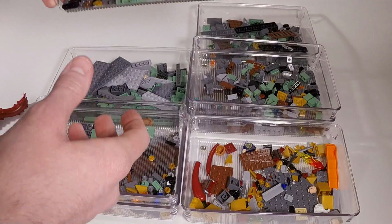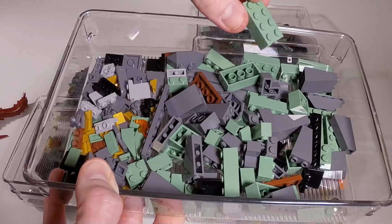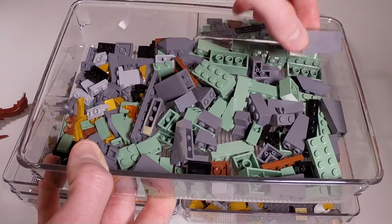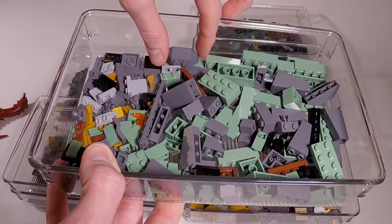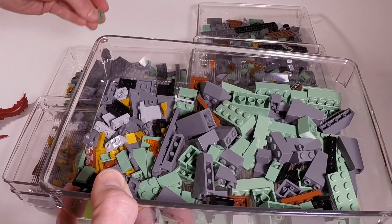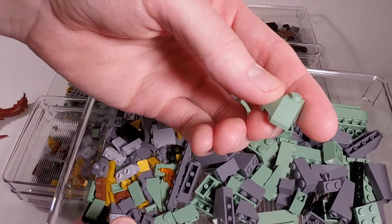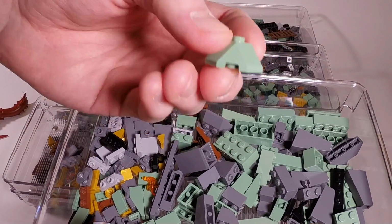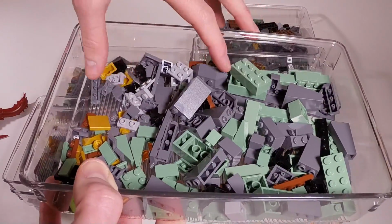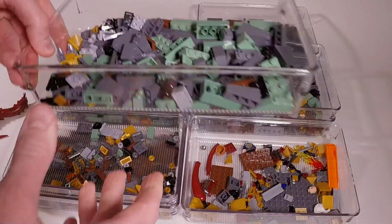And finally, in bag 6, we've got a lot more sand green. All pieces we've seen before though, the 2x4s and the 2x2s, 1x2s, a lot of big slope pieces as well. Oh, I think I did miss a piece in the last bag, yes. Also in bag 5, you get these 2x2 corner slope pieces in sand green, which are only available in this set. So that's nice to have. Yeah, nothing really jumps out at me too much in this last bag that we haven't seen in the others.